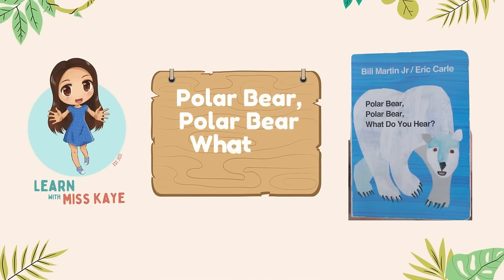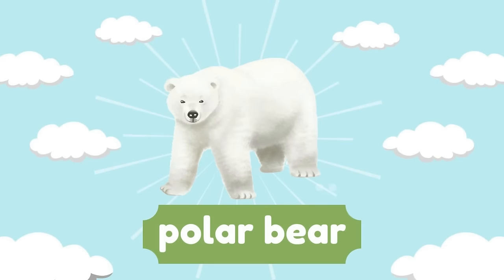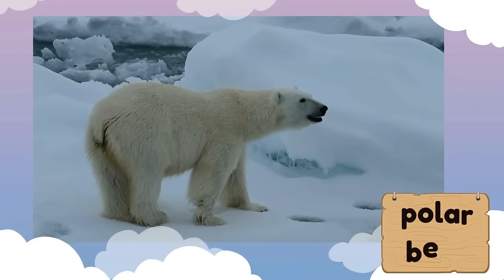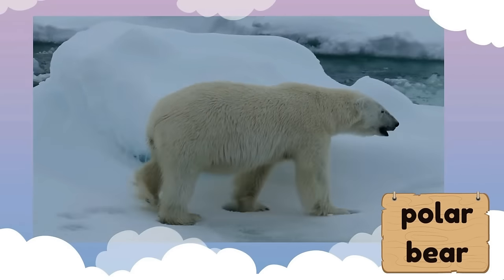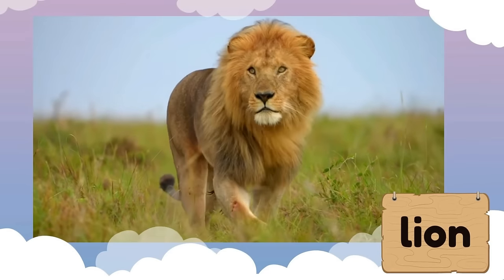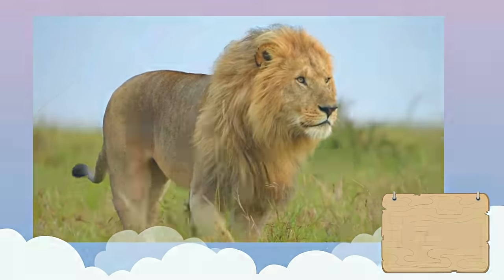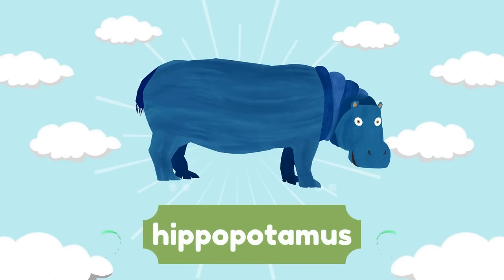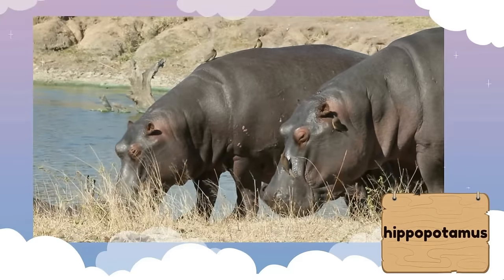Now let's learn animals from Polar Bear, What Do You Hear? Polar bear. This is a polar bear. Lion. This is a lion. Hippopotamus.